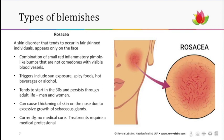It causes a real thickening of the skin, particularly around the nose, due to an excessive growth of sebaceous glands in that area. And currently, unfortunately, there's no medical cure. It does require a professional's treatment. So that's rosacea.